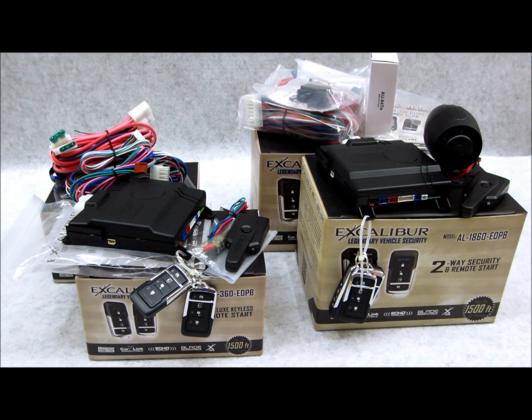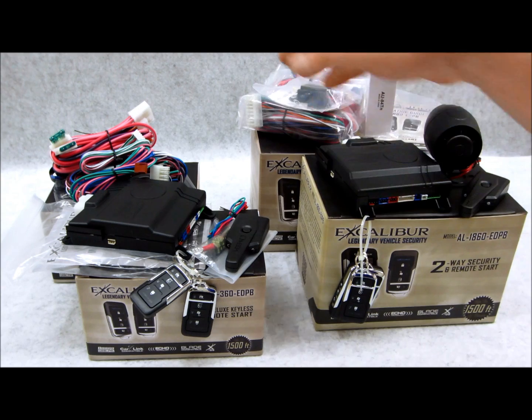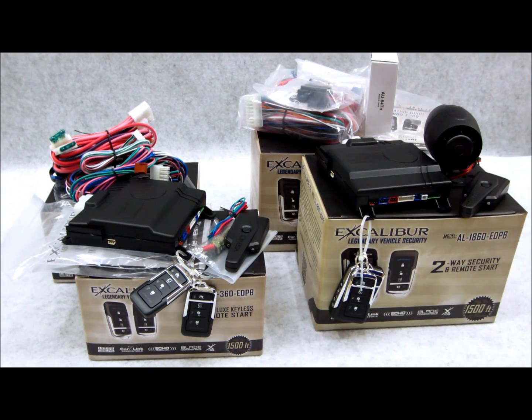So I'll start with the first at the lowest entry, which in my opinion I think are going to be the best sellers for the year, and I'll work my way up the food chain. The first one right back here is going to be the RS360-EDP, which is their base keyless remote start system with the new protocol, the new brain, which is the programmable operating system. I'm going to get into that and some of the new enhanced features.